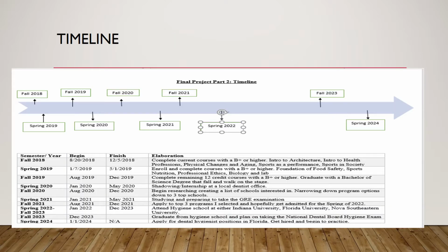I will now talk about my timeline. I'm currently a junior and I am expected to graduate in the winter of 2019. This year I completed all my courses with a B plus or higher, and I was enrolled in Intro to Architecture, Intro to Health Professions, Physical Changing and Aging, Sports Performance, and Sports and Society.